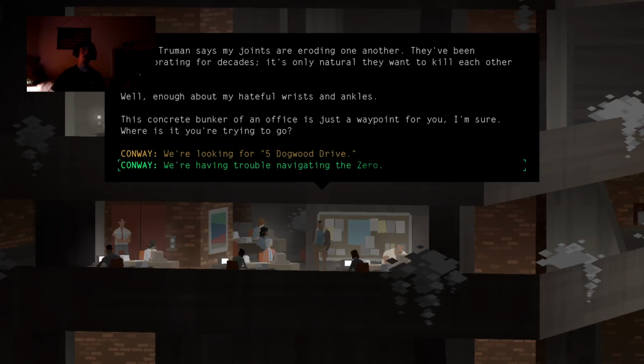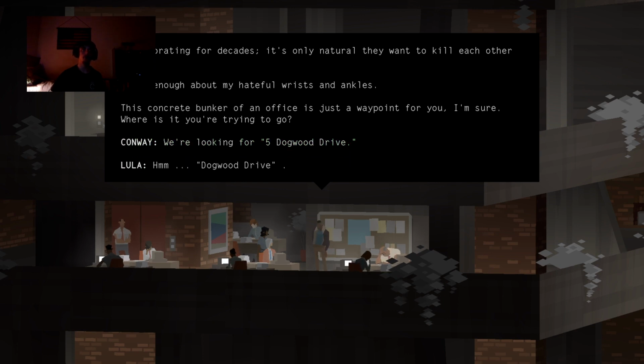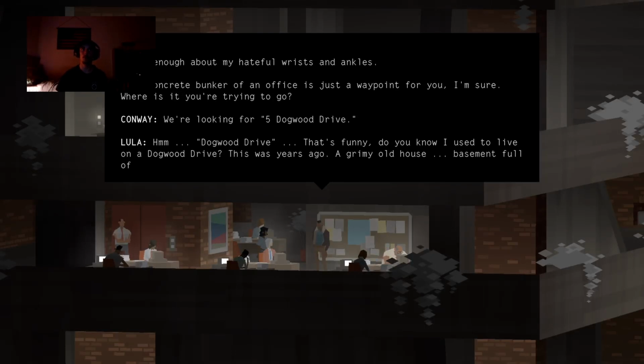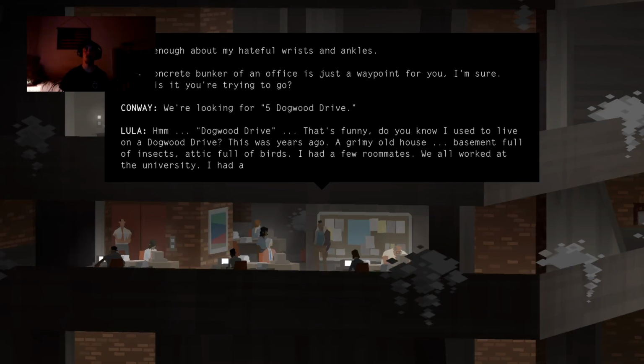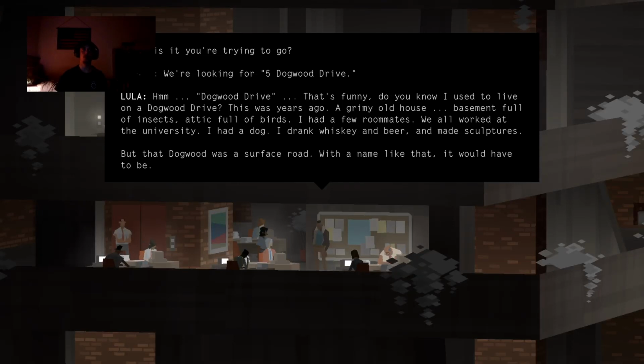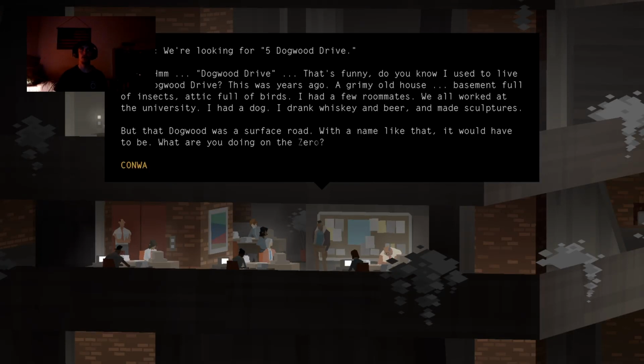We're having trouble navigating the Zero. We're looking for 5 Dogwood Drive. Dogwood Drive, that's funny. You know, I used to live on a Dogwood Drive. That was years ago. Grimy old house, basement full of insects, attic full of birds. Had a few roommates. We all worked at the university. I had a dog. I drank whiskey and beer and made sculptures. But that Dogwood was a surface road. With a name like that, it would have to be.